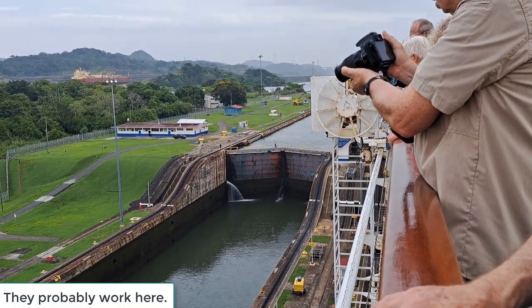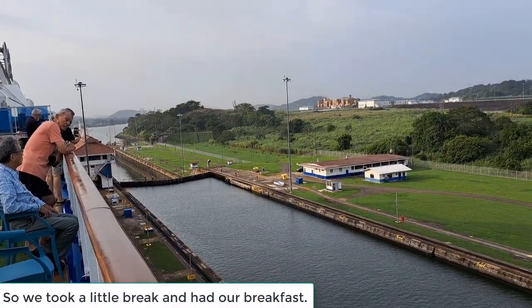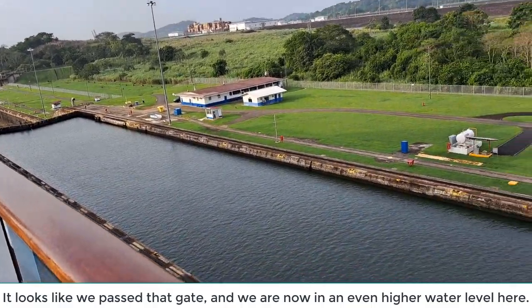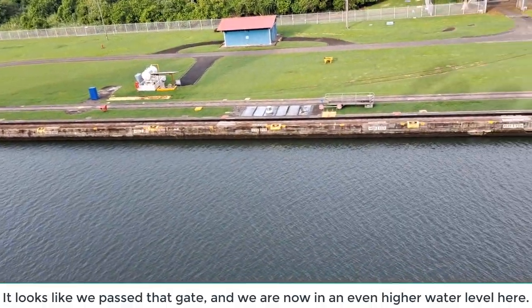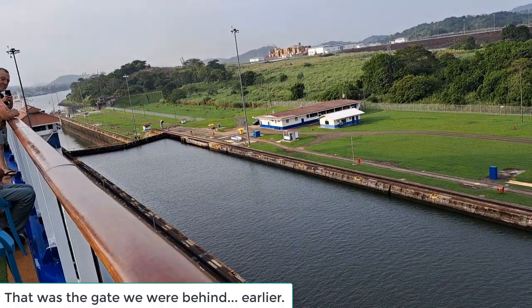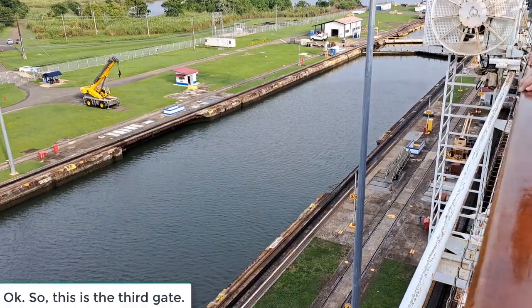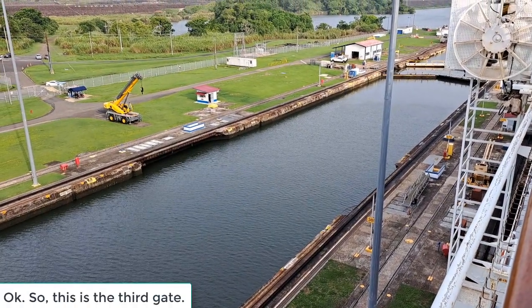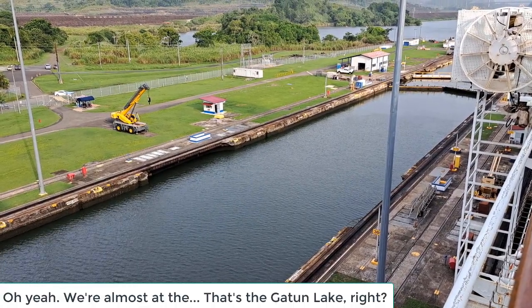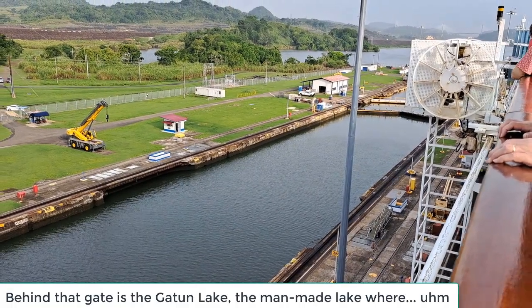They probably work here. So we took a little break and had our breakfast. During that time, it looks like we passed that gate and we're now at an even higher water level. That was the gate we were behind earlier. So this is the third gate. We're almost at the Gatun Lake, right? Yes, behind that gate is the Gatun Lake, the man-made lake.